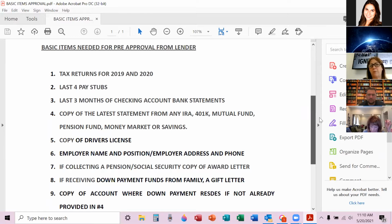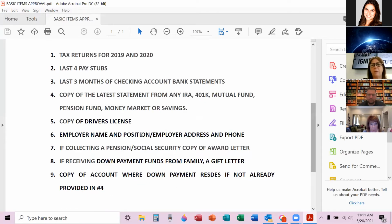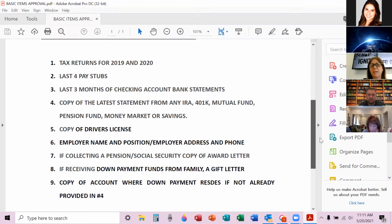copy of their latest quarterly IRA, 401k, mutual fund, pension fund, copy of driver's license for each party, the name of their employer, what their job title is, phone number for somebody at the employment that can verify them, and if they're collecting a pension or Social Security, the copy of the annual award letter, and if they're getting the down payment from a friend, family member, they need a gift letter, and a copy of the bank account where the down payment resides. Where's the down payment? This is it. These 9 things are what you need.